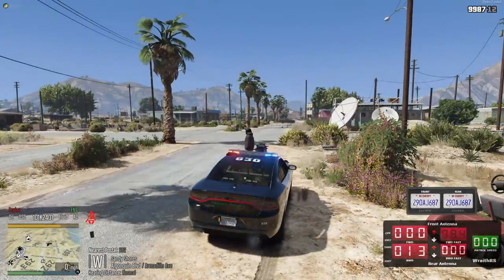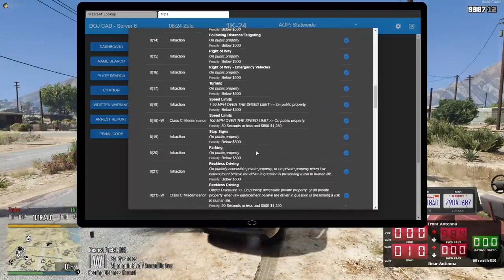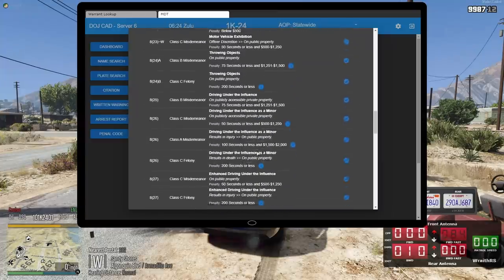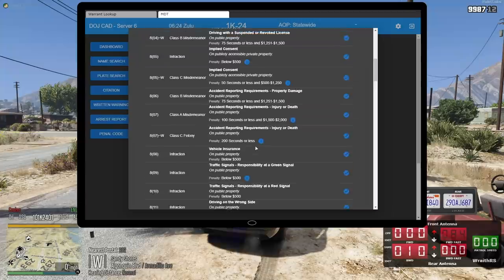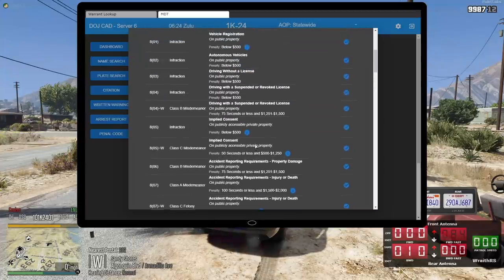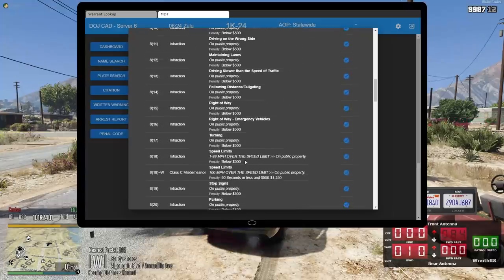Keep pushing. Oh, and then he gets blurred. Pulled over. Out of all the places he chose to stop, that's great. All right. We're looking for a speed limit violation. There's two. There's one that's arrestable and one that's not. We're looking for one that's under 100 miles per hour. They changed the wording. Oh, here it is.